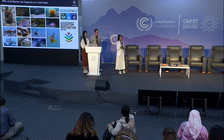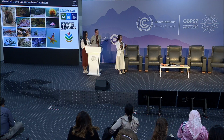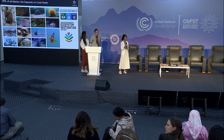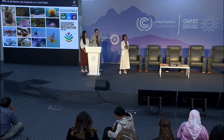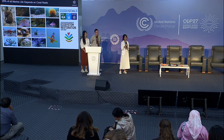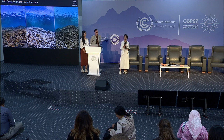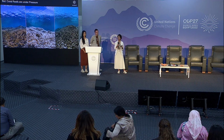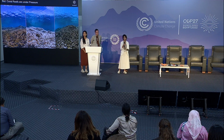So all coral reefs globally account for less than 1% of the total ocean, yet they account for more than 25% of all the total recorded marine life. So these are just some examples of photos, again, taken in Hong Kong. But they're under tremendous pressure. And I believe that all of us here attending physically or virtually will know that we must have read news about coral reefs dying. We have lost 90% of coral reefs almost every year now.